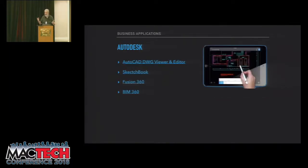Autodesk. Again, my job involves working with 2D and 3D environments, so we use a lot of CAD programs. You'd be surprised, when I first came into VF and I went, all right, what are we doing? I had to learn what it meant to make a shoe. I never realized how complex making a shoe was. It was pretty funny. It was like, really, that much engineering goes into this device?